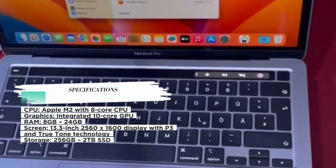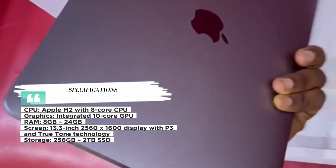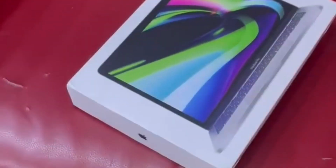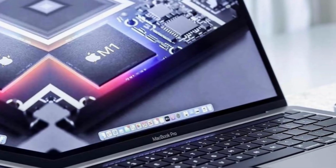Specifications: CPU, Apple M2 with 8-core CPU. Graphics, integrated 10-core GPU. RAM, 8 GB, 24 GB. Screen, 13.3-inch 2560x1600 display with P3 and True Tone technology. Storage, 256 GB, 2 TB SSD. Dimensions, HxWxD, 30.41x21.24x1.56 centimeters. It might not come with a new design update, which may somewhat be disappointing folks who have been craving an external overhaul, but the boost in performance more than makes up for it. Well, that and the fact that it keeps the same price tag as before.